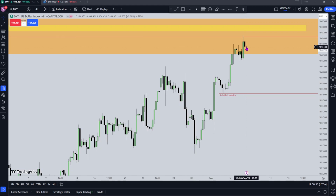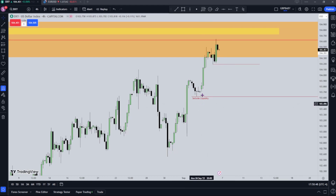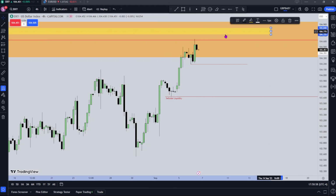So if we see a big 4-hour candle come down and take out this low here, that would be enough for me to then look for bearish PD arrays, such as this sell side liquidity, this volume imbalance here, and there's also another fair value gap here. So it's all just a matter of time and waiting on another expansion. Other than that, price could, again, expand higher, take out that 50% level, and then trade into the volume imbalance I've had my eyes set on.